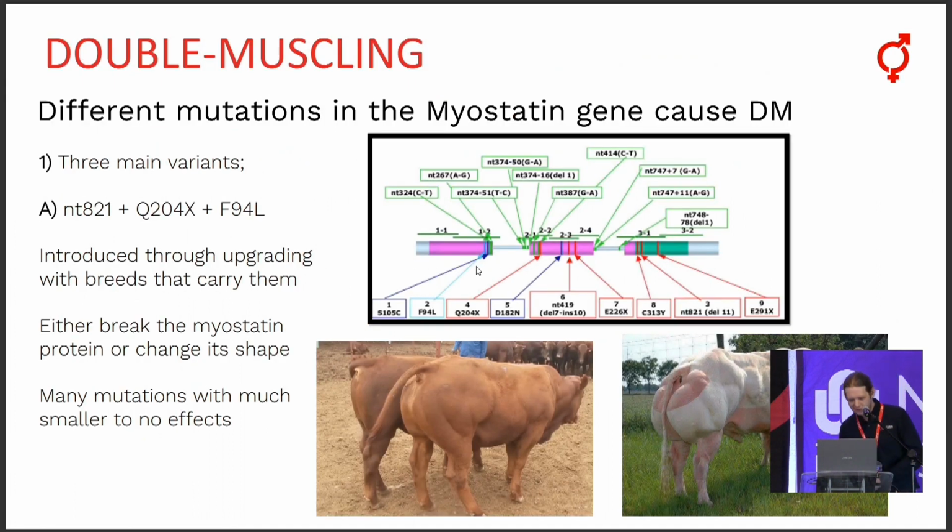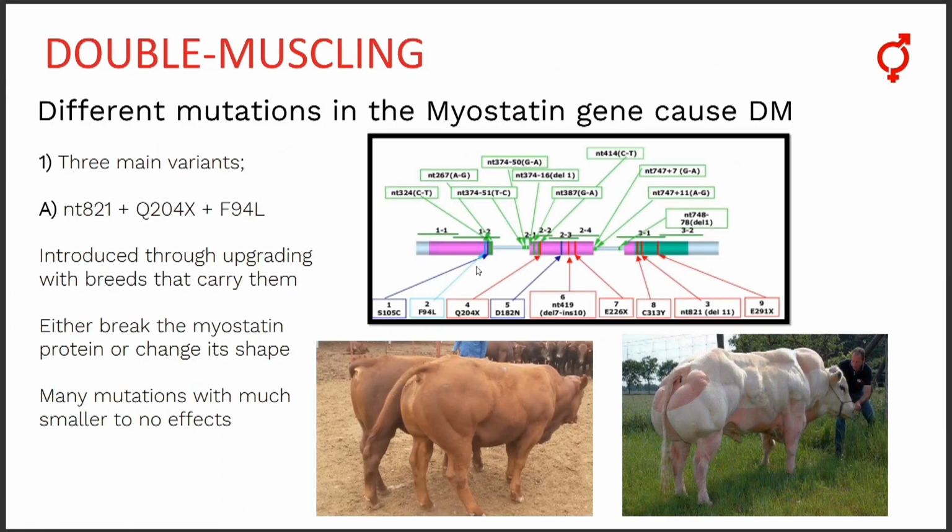Moving over to double muscling. Some of you might be thinking, why am I talking about double muscling? Well, it has an effect on fertility. We know that there are different mutations within the myostatin gene that cause double muscling. The 3 main variants present in South Africa are N2A21, QT04X, and F94L.